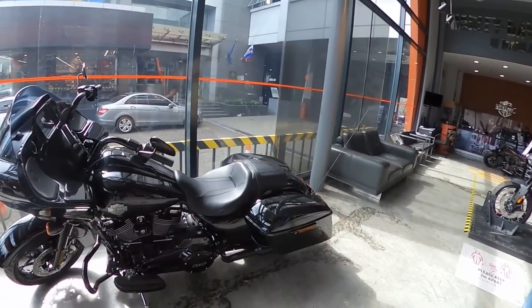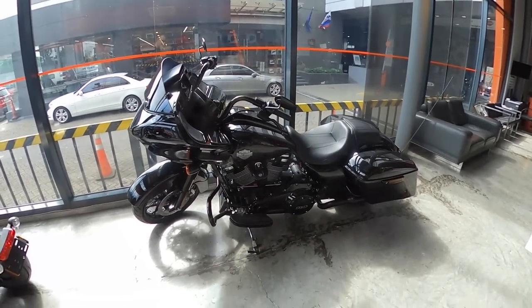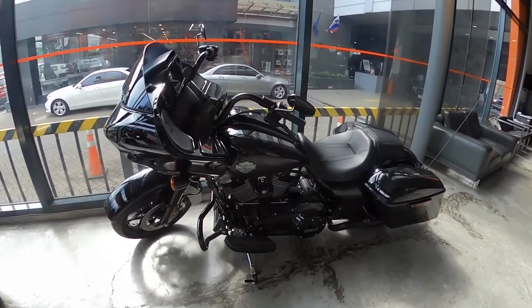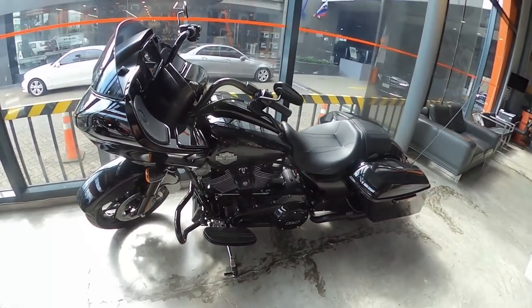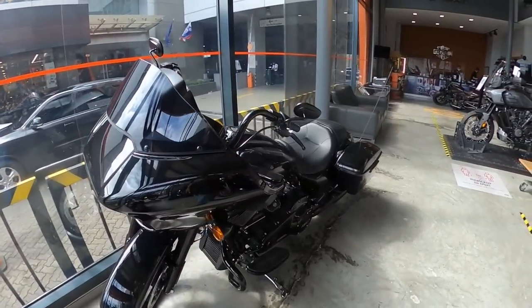So, what size engine does your Road Glide have here? The Road Glide has the 114 engine, which is 1865cc. Road Glides are very common in the US. The Road Glide that we have here is the Road Glide Special.